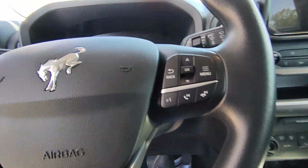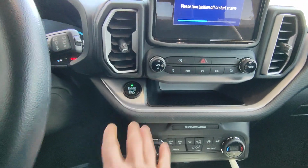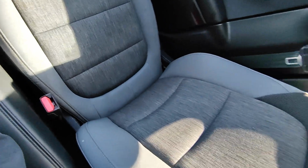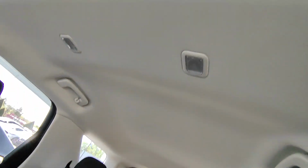Let me shut the door and start this up for you. So you do have a push button start right there. And while I'm waiting for this to get all booted up, here you can see this seat, really good quality and condition there as well. And then the whole headliner too, it's really light, but there's no marks on there at all.